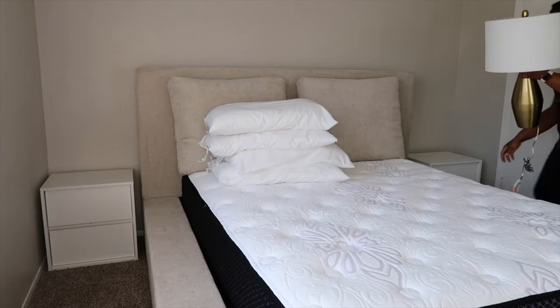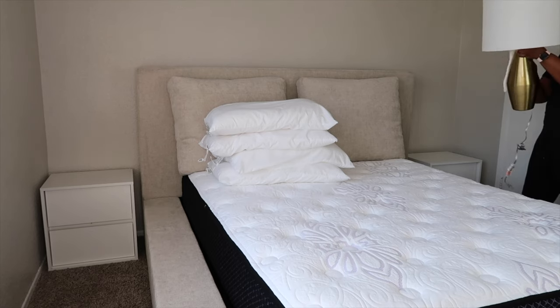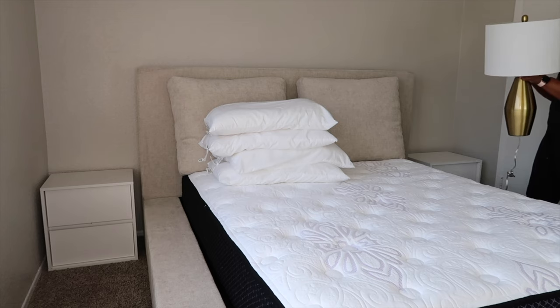And then I saw a Facebook ad for Rugs USA and realized they had lamps, and they had these beautiful lamps, you guys. The very nice gold base, the white lampshades. I was just like, yes, this is it. This is what I want. So I went ahead and bought it.